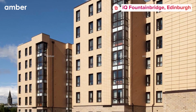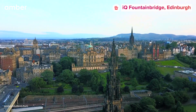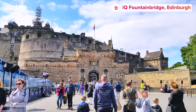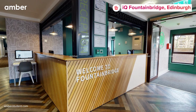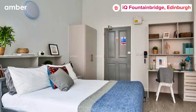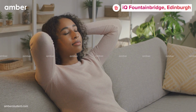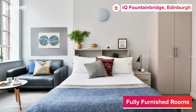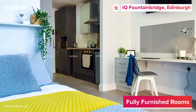The IQ Fountainbridge student accommodation in Edinburgh stands tall, dripping with Scottish culture, heritage, and a melodious symphony of ultra-modern experiences. This housing itself is located on the friendly Dundee Street, with a range of ensuite rooms and studios on offer. Slip into a state of utter relaxation in the luxurious beds, spacious wardrobes, and an intimately designed study area that brings warmth to your personal space.